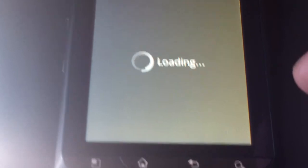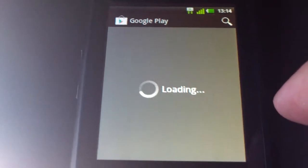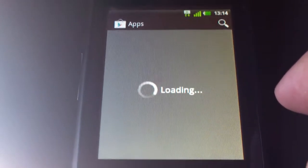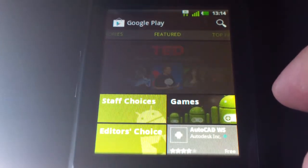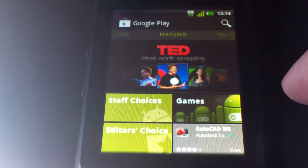processor. As you see, it has the new Google Play, which used to be the apps market. It's only available in black. It has a GPS inside, and 129 grams or so in weight. It comes with a 2 gig card, expandable to 32.